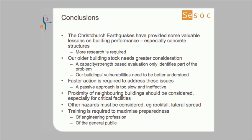So Christchurch has had its earthquake. We could arguably say we're going to be the safest city in the country because all of our bad buildings will have been weeded out. But what about the rest of the country? We need to get on with it.